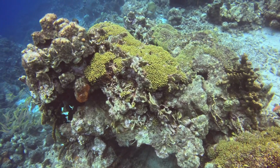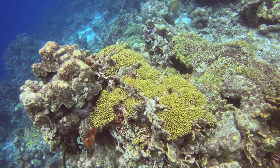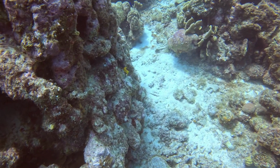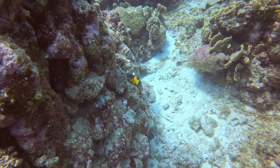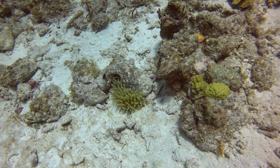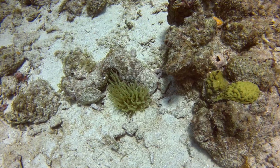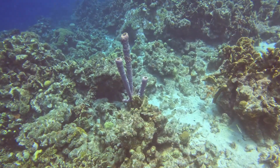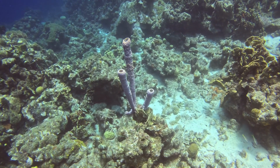Here's some yellow pencil coral. This yellow and purple fish is a small Spanish hogfish. I then spotted this anemone moving with the current. Seen here is a stovepipe sponge.